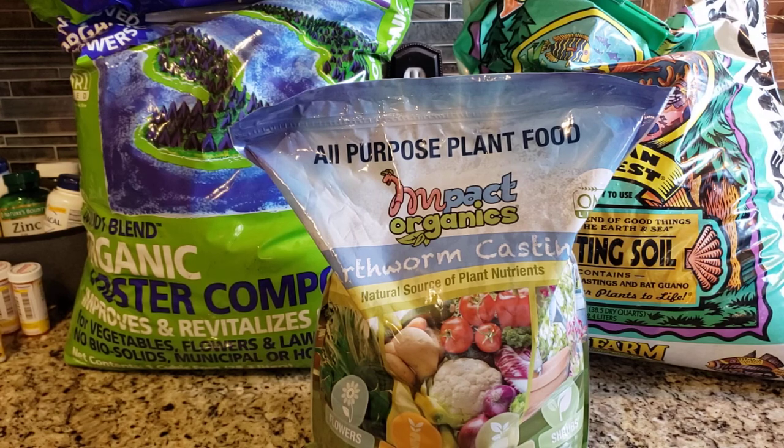One thing I did also want to mention are the NPK levels of all of these products. The N on the Ocean Forest is 0.3, P is 0.45, and K is 0.5. For the Coast of Maine Cotty Blend, the nitrogen, N, is 1.0, P is 0.8, and K is 0.2. And for the earthworm castings, N is 0.5, and there's no P or K.